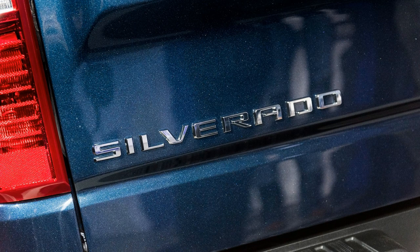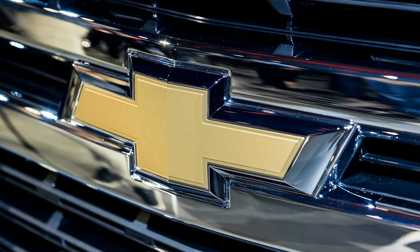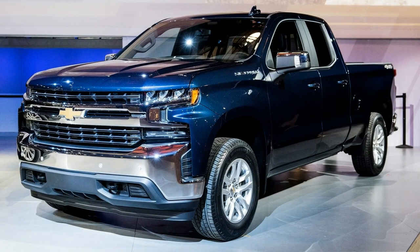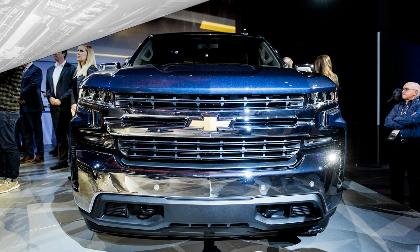New from the ground up and riding on a new platform, the 2019 Silverado also gets a redesign after criticism the outgoing generation did not make enough of a splash. There will also be greater differentiation from the 2019 GMC Sierra, which will be shown later this year. Both pickups will go on sale at the same time late this year.